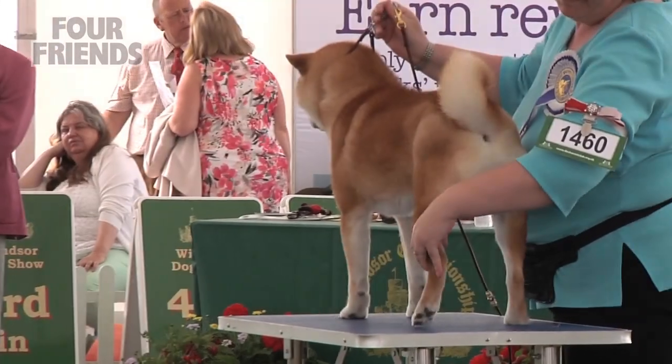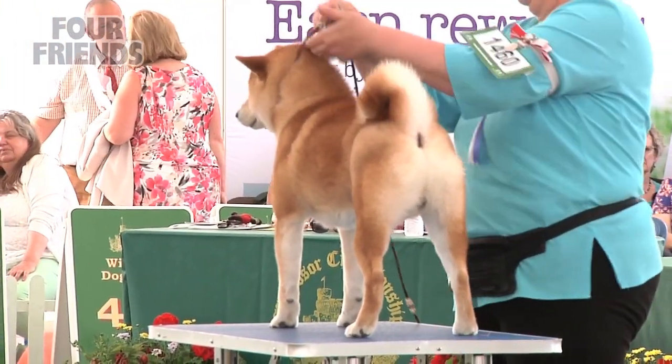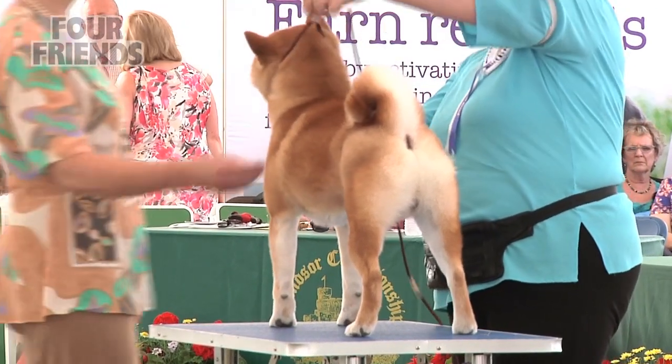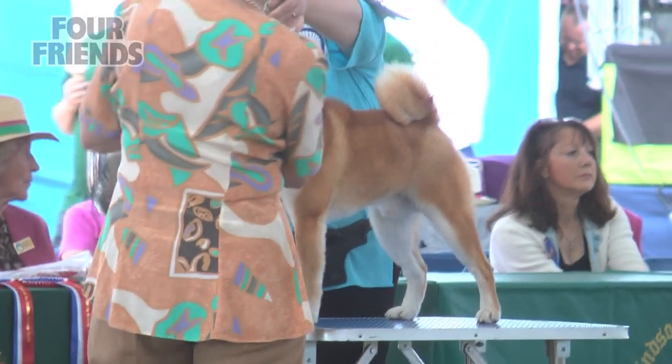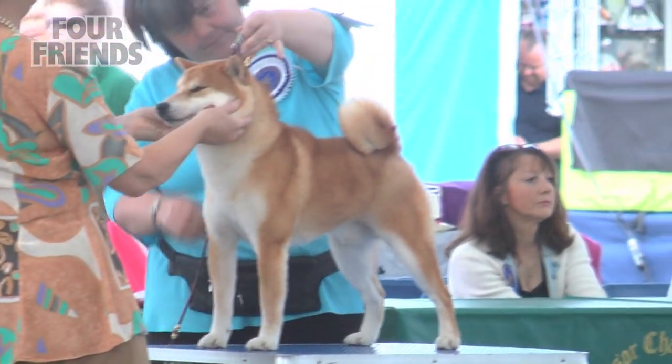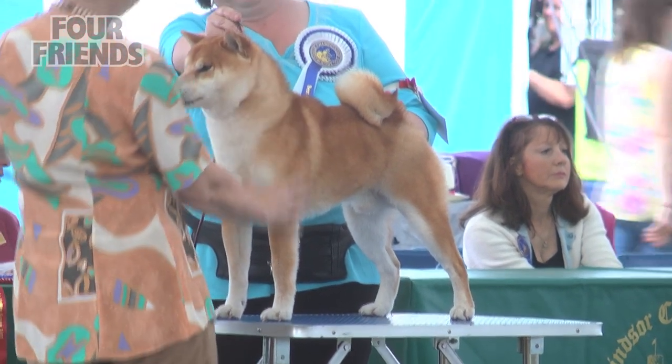Japanese Shiba Inus today were judged by Sheila Jakeman. Sheila selected the male 1460 as her best of breed winner. Similar in appearance to the Akita that we saw at the beginning of this group, but this breed is obviously much smaller in stature.